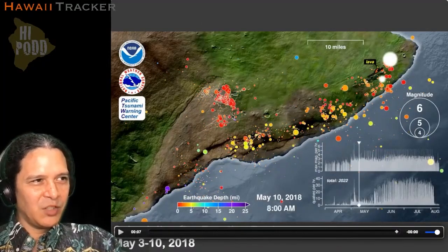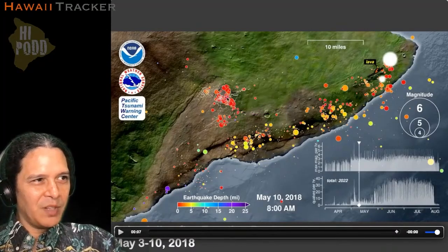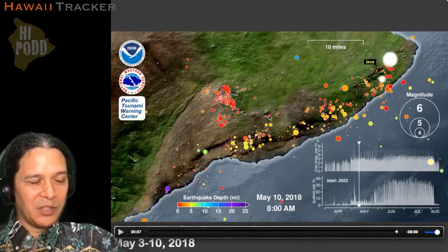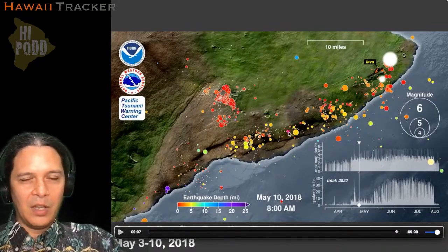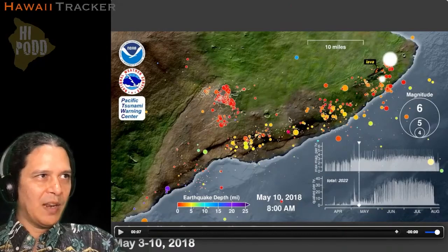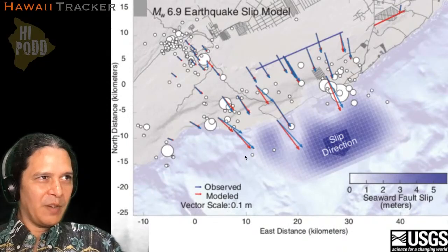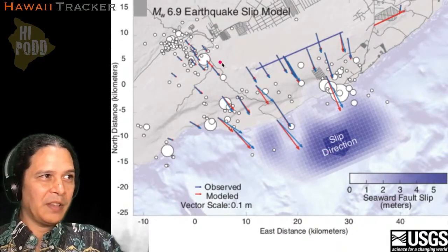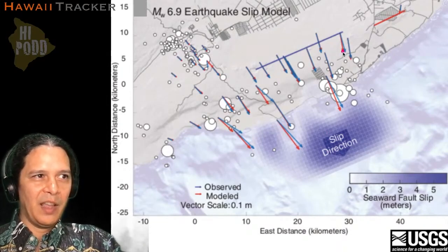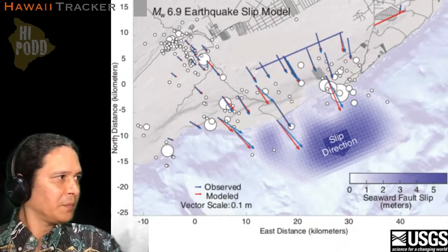I mean, magma had pressurized so much that it was essentially in the rift zone, pushing on the south flank. As magma was draining from the summit into the rift zone, it exerted additional pressure on that south flank, and it seems like the combination of all those things set off the south flank with that 6.9 earthquake. So from research after the fact, they believe that this blue area was the area that slipped here. Some of the areas slipped more than others right through here, and all these arrows are GPS vectors on land pointing towards the ocean, the direction of movement of the south flank.